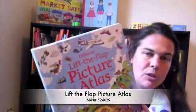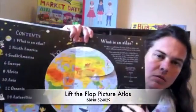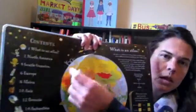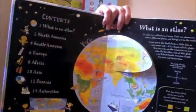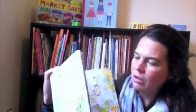Or Lift the Flaps Picture Atlas, and this one's going to be more interactive. This one's very sturdy, pretty sturdy flaps. And this one actually also has a map at the end. I'm trying to see if I can find how many flaps there are. I'm not seeing it on the front of the book.